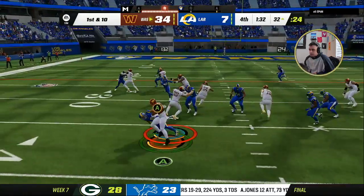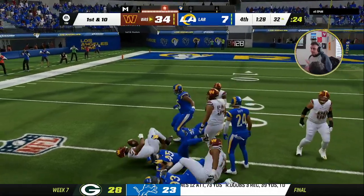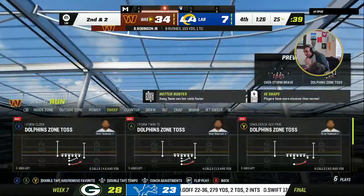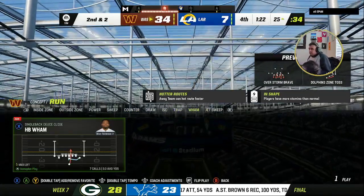Back to Robinson now on first down. A pretty decent gain on the tough run before he's brought down at the 25. 103 yards rushing for him now in the ball game.